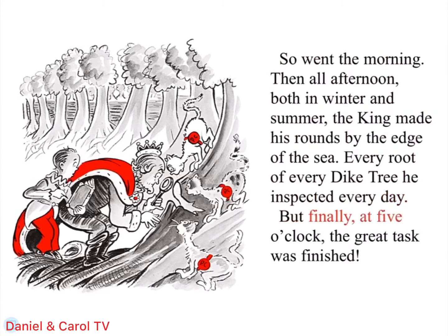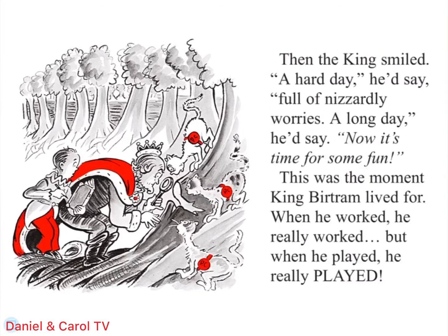But finally, at 5 o'clock, the great task was finished. Then the king smiled. "A hard day," he'd say, "full of niggardly worries. A long day," he'd say. "Now it's time for some fun!" This was the moment King Bertram lived for. When he worked, he really worked. But when he played, he really played.